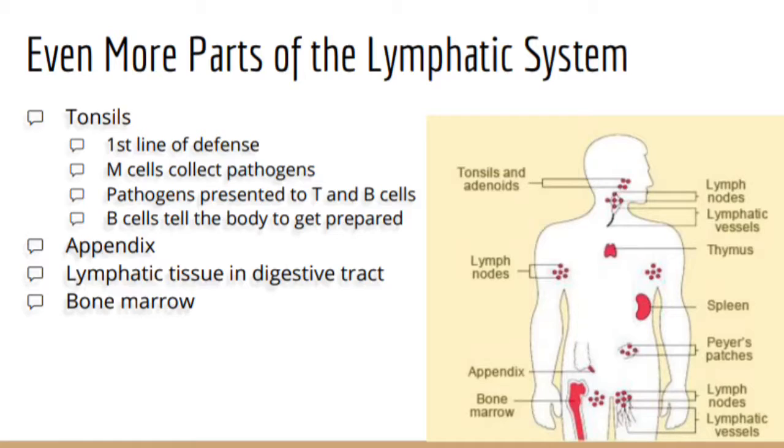On the other hand, the appendix doesn't really have any function as a lymphatic organ. It's mostly just classified as one because it's made of lymphatic tissue. There's also lymphatic tissue in your digestive tract. These patches help to produce white blood cells. Some of these patches in your digestive tract are your Peyer's patches, lamina propria lymphocytes, and intraepithelial lymphocytes.